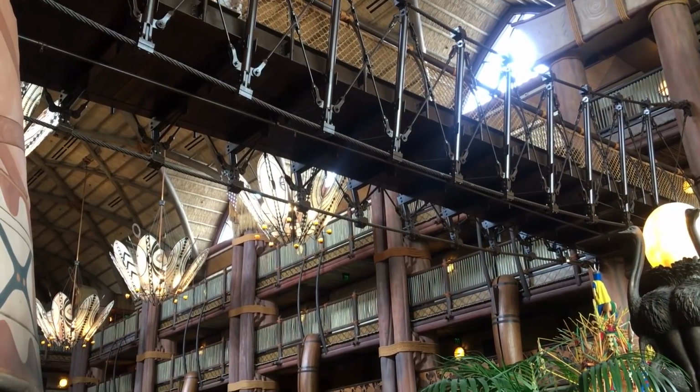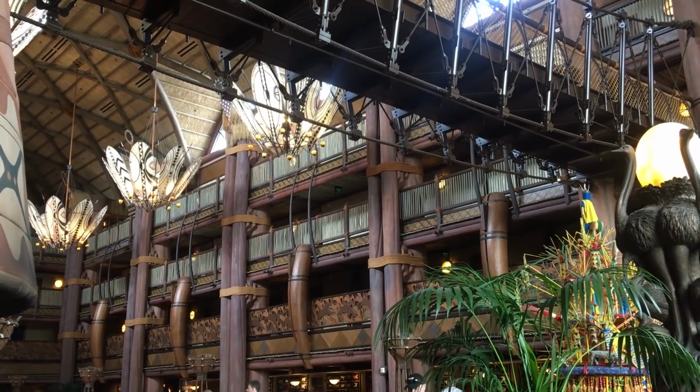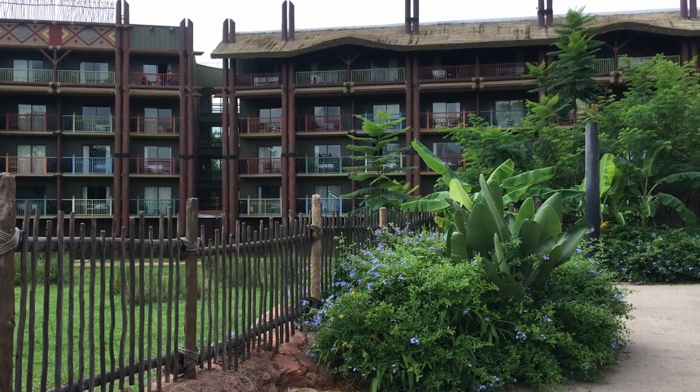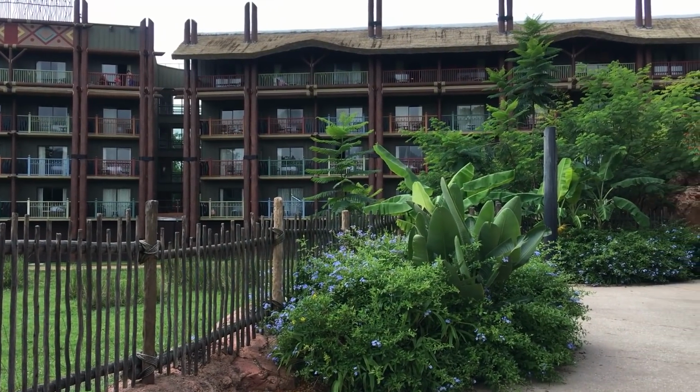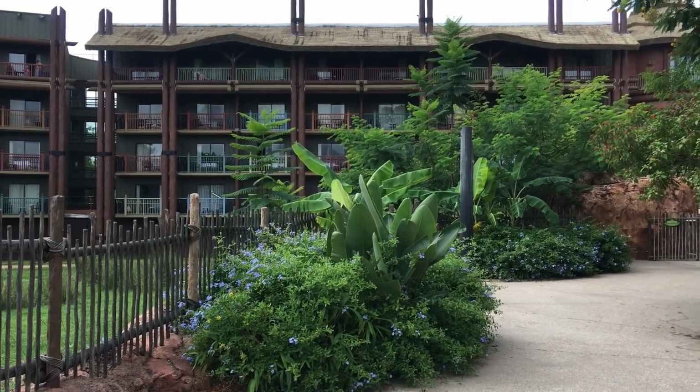Make a request for a higher floor. The lobby of the resort is on the 3rd floor, and rooms on the floor below won't have such expansive views of the animals, though a room on the 5th floor may be a little too high for some folks. Floors 3 and 4 tend to be the preferred picks.